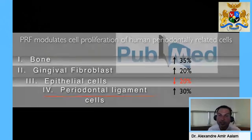And one of the important observations of that article is that it had a downregulation of the epithelial cells. And this was a great observation because this is one of the cornerstones of what is expected from regeneration, which is the downregulation of the epithelial cells to not get a long junctional epithelium in the surgical site. And the discussion of this article mentioned that this downregulation of the epithelial cells was due to the presence of the BMPs in the PRF that had a negative feedback effect on the epithelial cells.